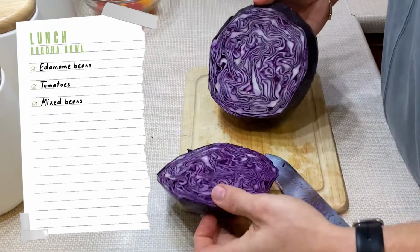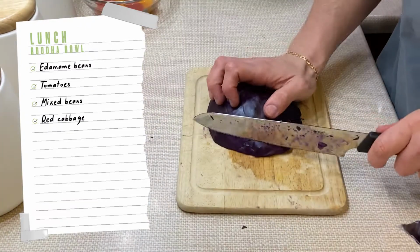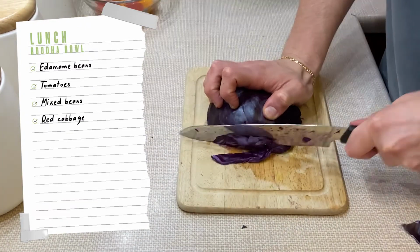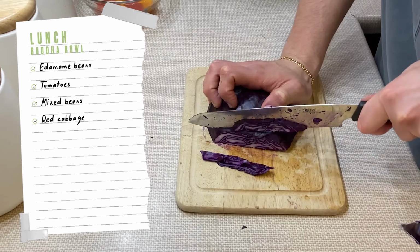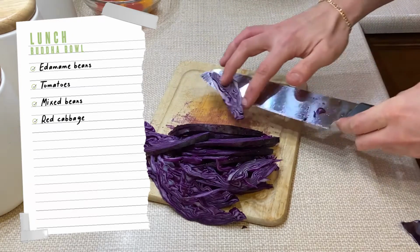The one thing I'm really loving lately is red cabbage. Just look at the colour of that. I like to make a really quick slaw from it, and the key is just to chop it really finely. That should be enough. I've probably used about a quarter of a small one.